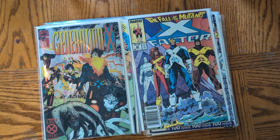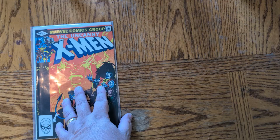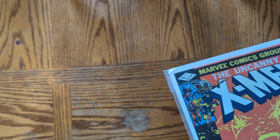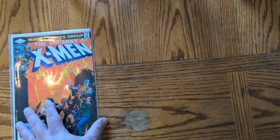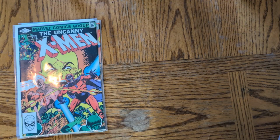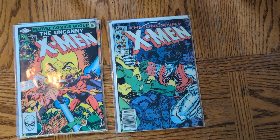So let's keep going. Okay, it's about to get uncanny up in here. I'm sorry. X-Men number 158 or 9? 159. 159? Yes, 159. 161. This is the origin of Magneto. Number 191, first appearance of Nimrod.